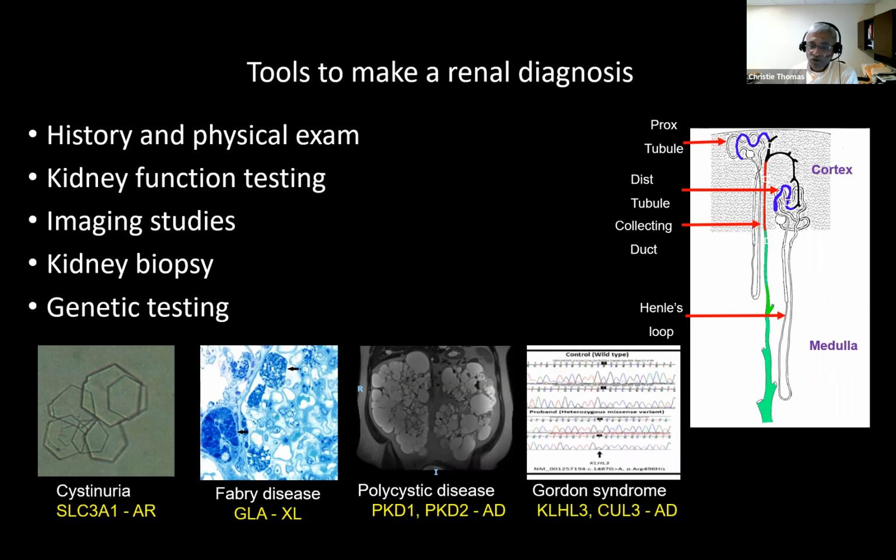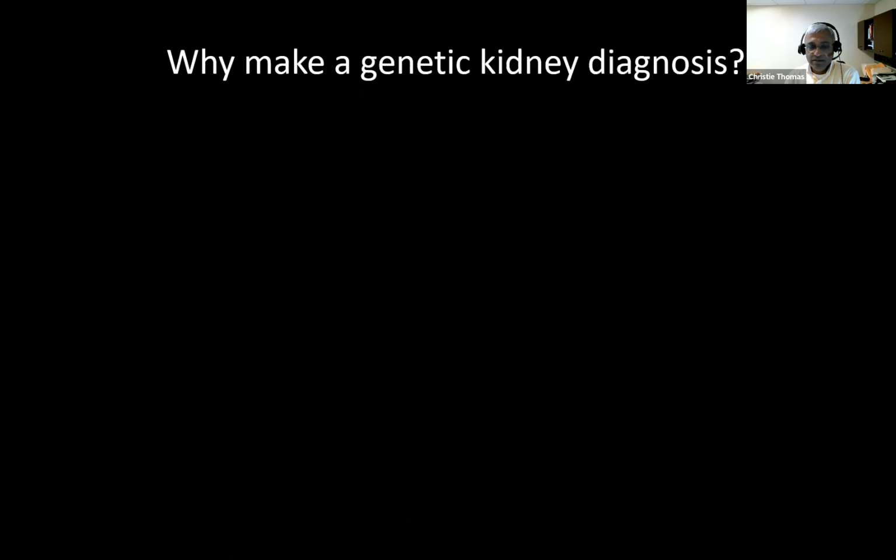But sometimes the only way you can make a genetic diagnosis is by the traditional method of genetic testing, and that's a sequence chromatogram showing you a wild type sequence and a sequence in a person with Gordon syndrome showing you a heterozygous variant in the gene KLHL3, probably the commonest cause of Gordon syndrome, and KLHL3 causes autosomal dominant disease.